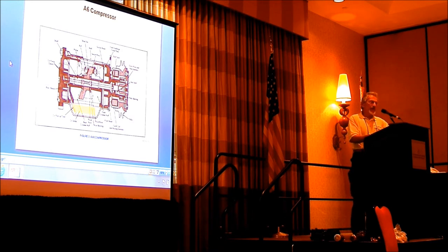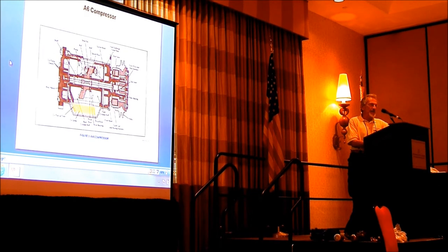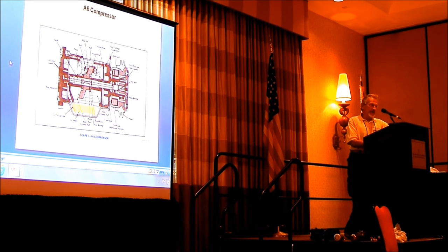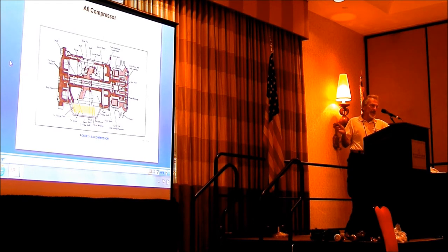However, when they were developing the air conditioning system, they made some assumptions. They had to assume where the car was going to be and what conditions it was going to be under. They came up with the magic number of 27,000 BTUs as the typical cooling load of one of these. And if you work the numbers backwards, at 25 miles an hour, this compressor turning 1.5 times the engine speed will pump enough refrigerant to produce 27,000 BTUs.